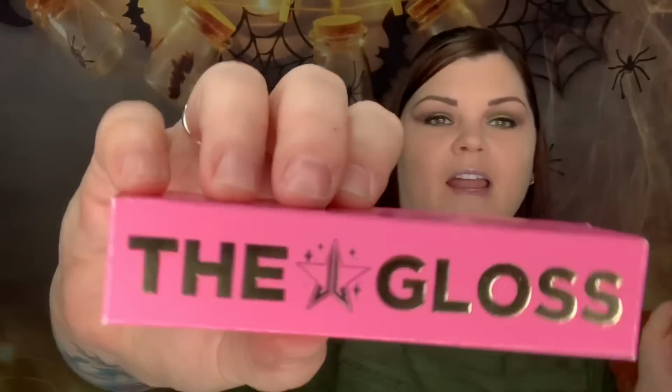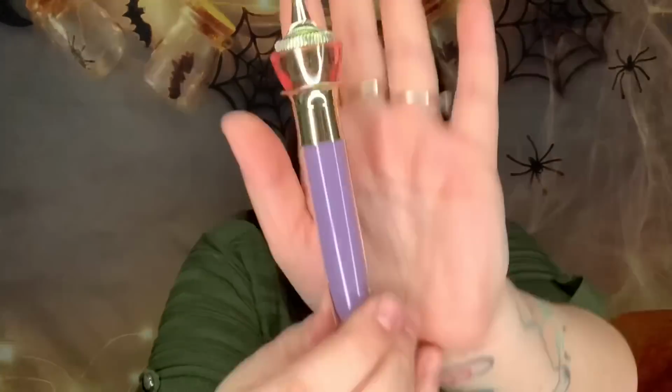Now, the next thing says the glouse. It's glossy, and it's called Dirty Royalty. And it looks purple. Let's see what this is. 2 finishes, Glitter Fantasy and Extreme Shine. Juicy, delicious. Iconic on its own or over any lipstick. This product is vegan and cruelty free. So let's see here. And it definitely looks like a lavender. Very pretty packaging. I love this.